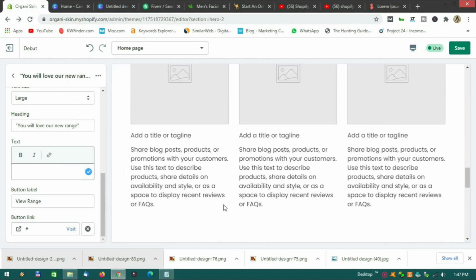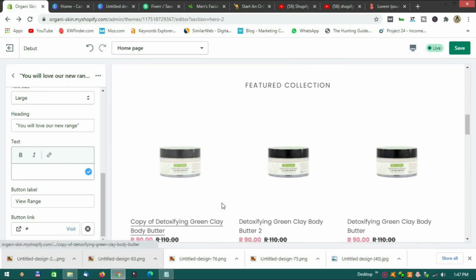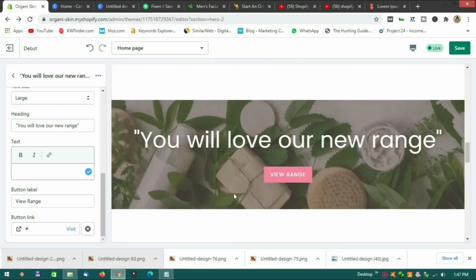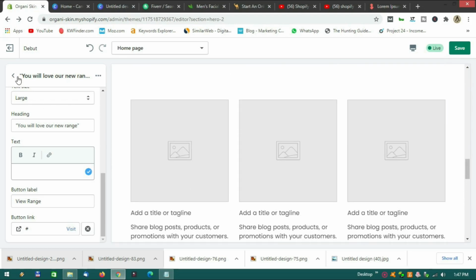That's pretty cool. So now we have this awesome looking website. It's not too busy, it's not too overpowering. It's very smooth looking, very clean, very minimalistic. It's exactly what you want. You don't want a lot of friction when it comes to your online store. You don't want a lot of distractions and all that kind of nonsense. So let's start with the next section.